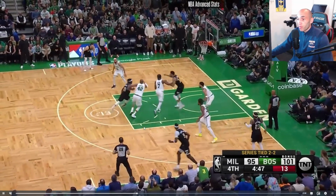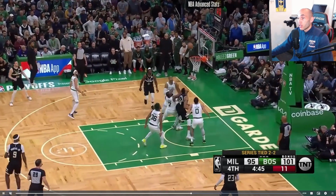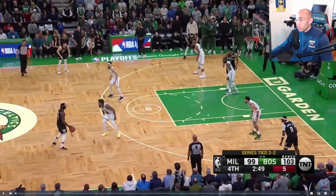You get the roll from Giannis. Great defense, great individual defense by Horford to defend the shot. But look, you got 3 white jerseys here. I know Giannis is 6'11", but you got 3 white jerseys here. You guys got to come up with this rebound. Instead, Giannis gets it in the crowd, and it's 2 points.